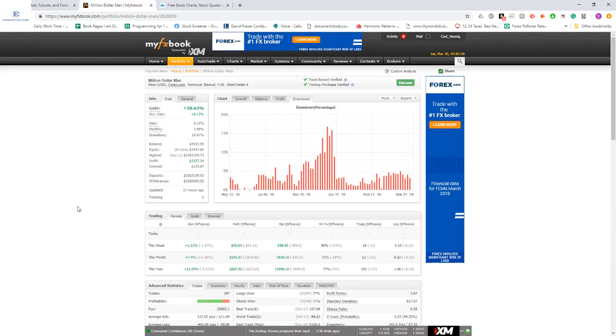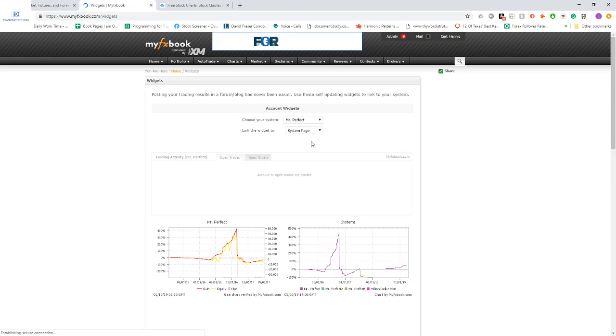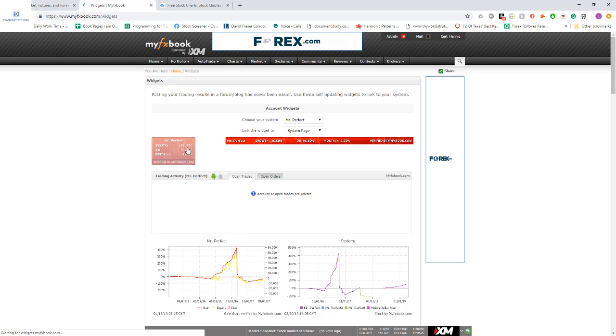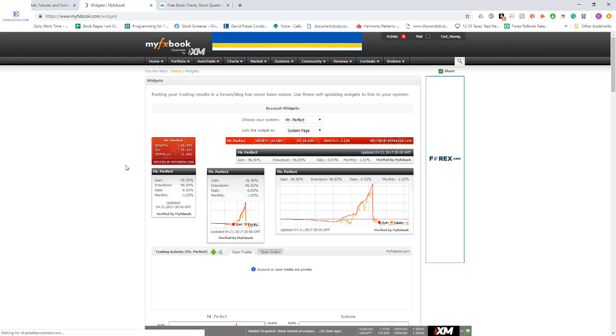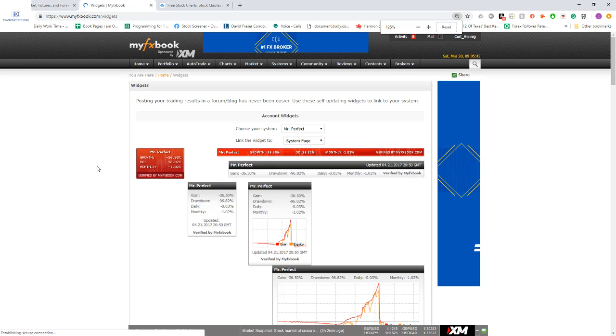And then if you go over to, let's see here, I think it is widgets. Yeah, so this shows you right here just the overall. I guess I'll make the page a little bit bigger here, to make it easier to see for a little bit.